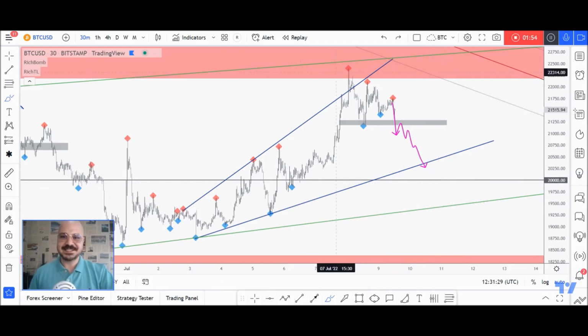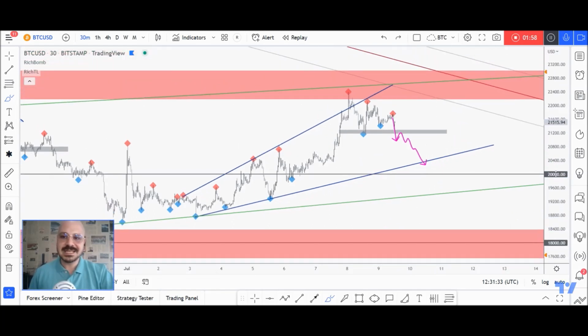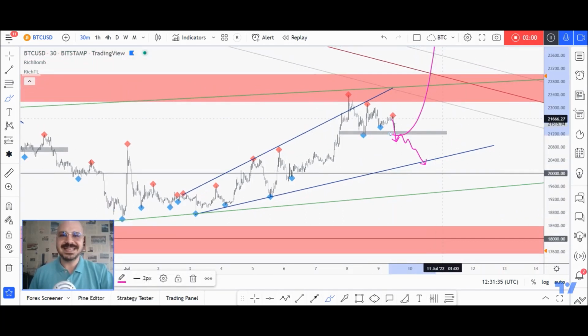So we're still trading inside this range, looking for sell, looking for buy, until eventually we break it upward. Of course, unless we break it upward in a big daily candle close above this upper area, then the bulls will take over, and I'll be updating it tomorrow.